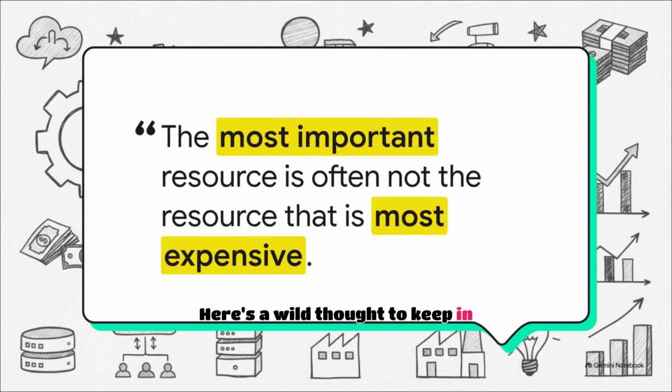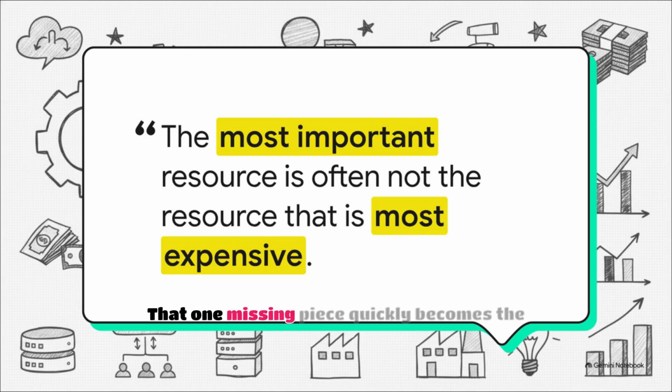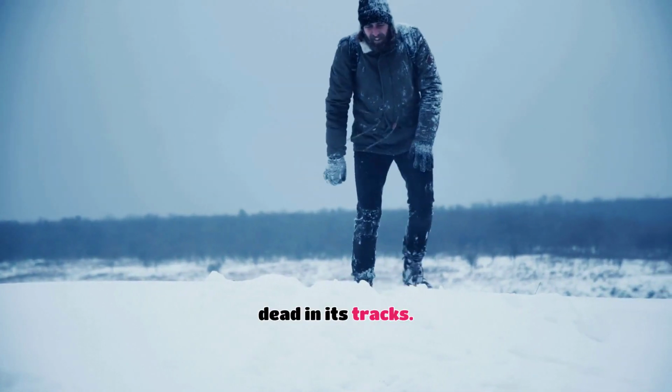Here's a wild thought to keep in mind. The most important resource isn't necessarily your multi-million-dollar tech upgrade. A single missing ingredient, maybe a key decision maker is out on leave, or you lack one crucial piece of customer insight, or a supplier drops the ball just once. That one missing piece quickly becomes the bottleneck that stops your entire innovation system dead in its tracks.